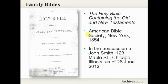Because if I have a Bible like this one that's published in 1854, but there are births and marriages from the 1700s recorded in it, then I know that those events weren't recorded at the time that they occurred. If I see a birth that's recorded from 1780, I know that it wasn't recorded at that time because this Bible wasn't published until 1854. So it's very important to note the year that a family Bible was published.